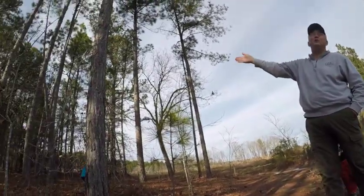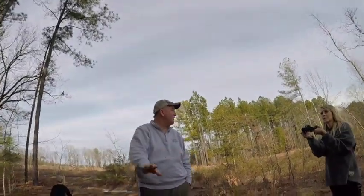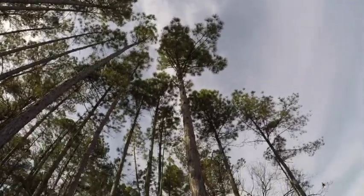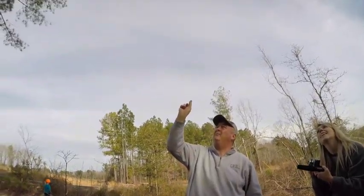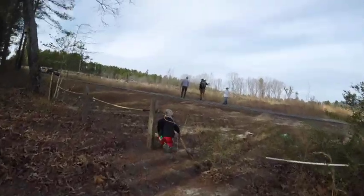This is actually a pretty good looking slash pine, because if you noticed on the other side of the road, we do have a little bit of clay underneath this sand. The slash pine, if you think about the loblolly and longleaf, the length of its needles is right in between.